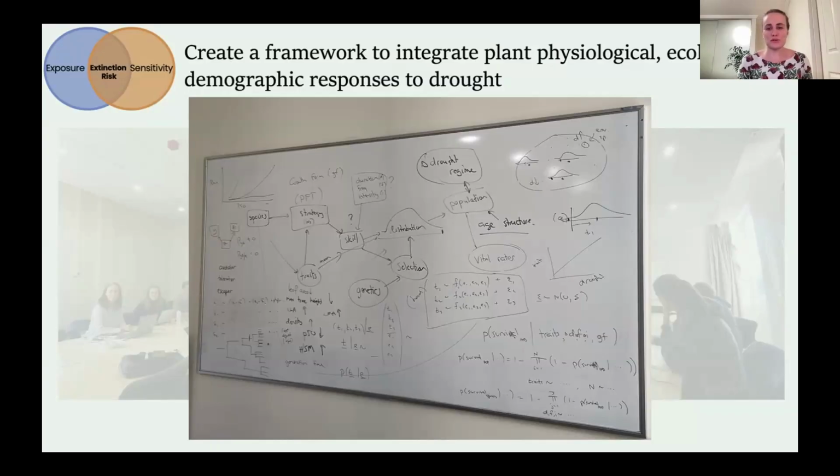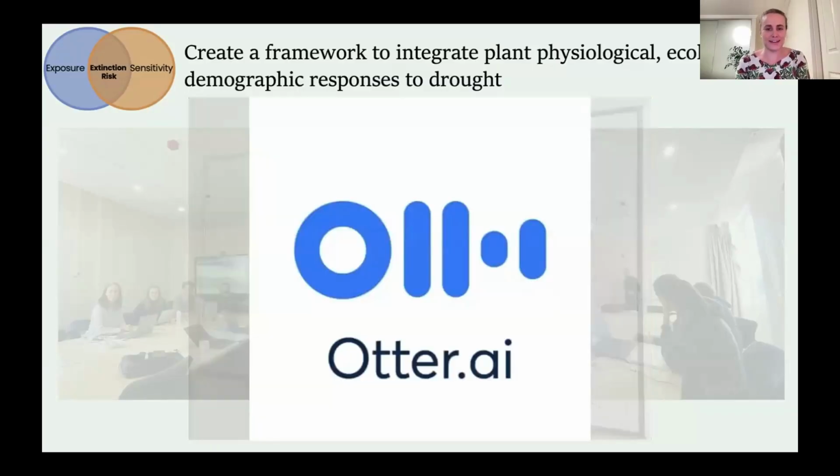And one really cool tool that came out of the meeting that I just want to highlight is that we use this Otter AI tool where we recorded ourselves in the meeting, and it spat out this incredible summary of everything that we were saying, the next steps we needed to take as a team. And I would highly recommend it if you're doing any sort of big scientific discussions. Otter AI, would look into it if you're working collaboratively as a team. It's really cool to try out.